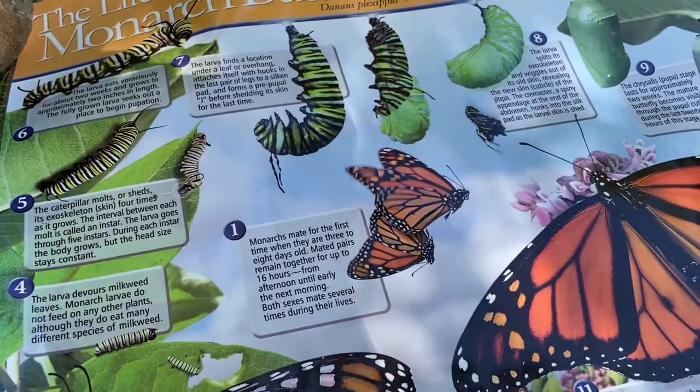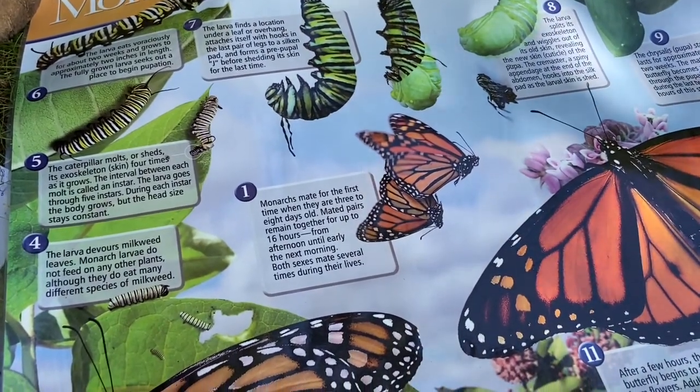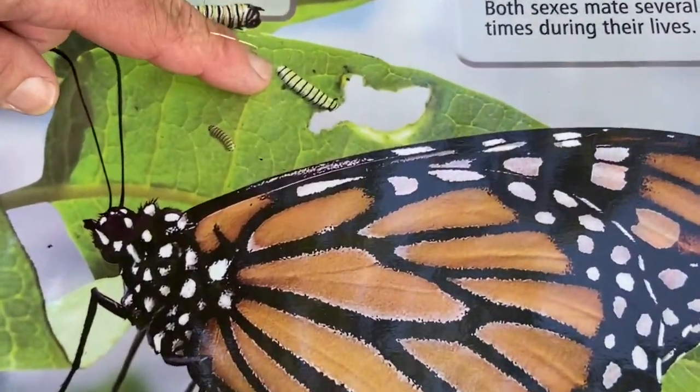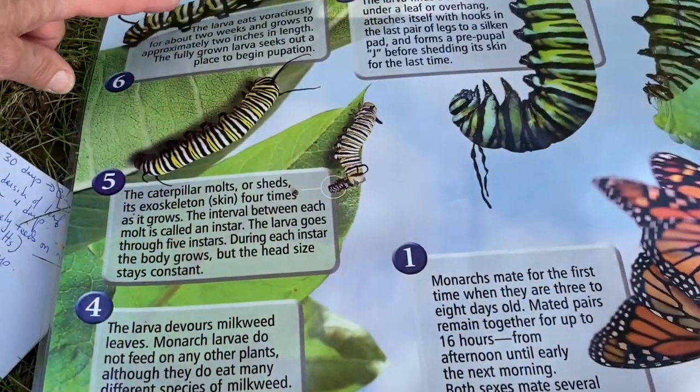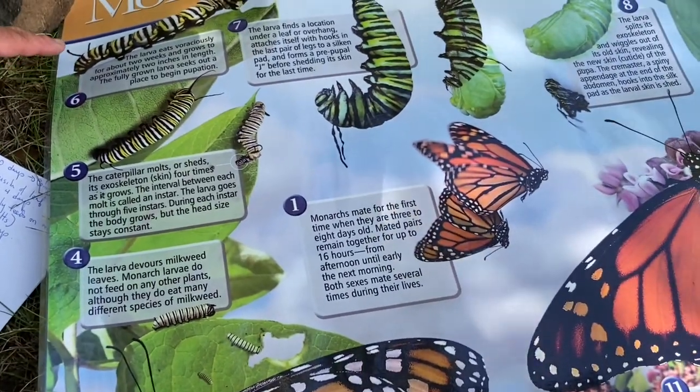There are 5 molts, and those are called the instar stages. So the first is very small, obviously. The second instar is bigger. The third, the fourth, and then the 5th instar are the big monarchs that we recognize.